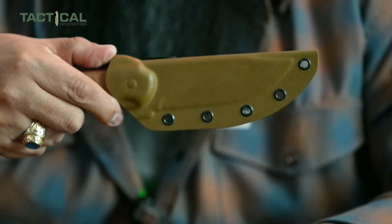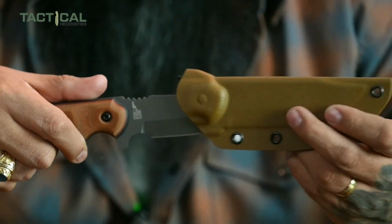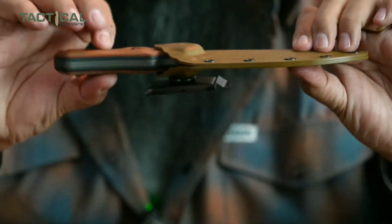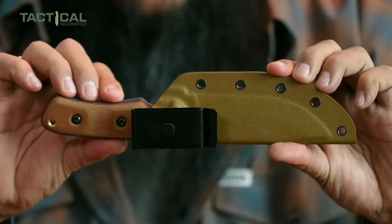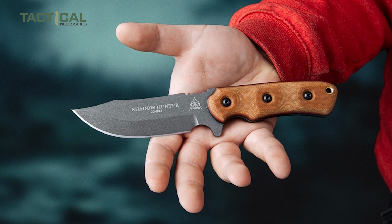Its sheath is a coyote tan Kydex with a rotating steel clip, letting you carry it at different angles or attach it to MOLLE gear. Like all knives in 1095 carbon steel, it does need regular care to avoid rust, but it sharpens easily and can reach a razor edge right in the field.